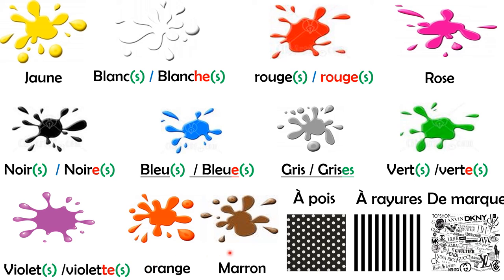And then some extra flavours. So to say polka dot, you say like peas. To say stripe, you say à rayures, like rays. And then to say designer, like this is what I wear, you say de marque. Donc à pois, à pois, à rayures, de marque.